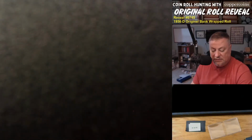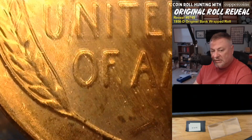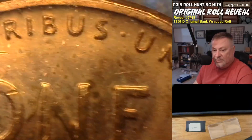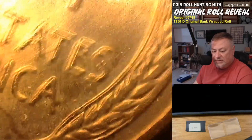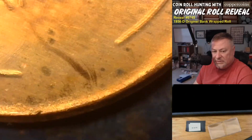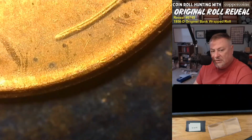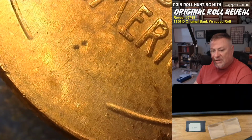We run into better than a half dozen of these. The reverse is going to be a little messed up simply because it was a roll ender. I can take care of this though. I mean, it's got some haze on it, and that haze will come off real easily. See how just rubbing on the coin has made it that, see how much shinier that little rubbed spot is?